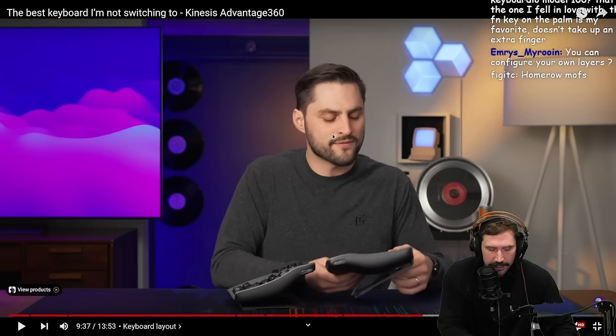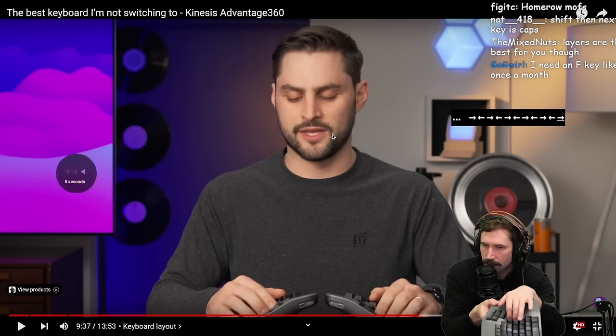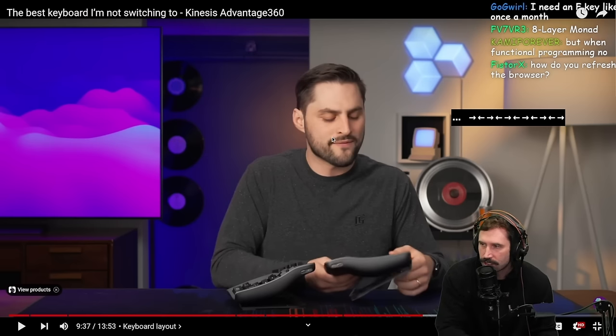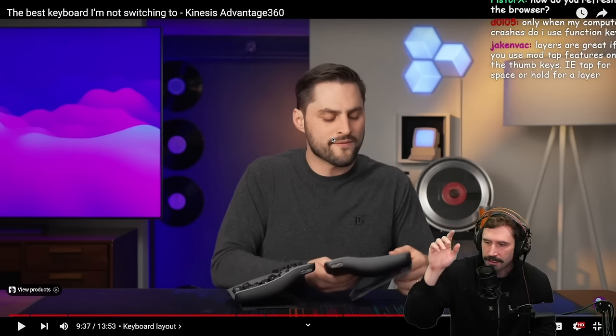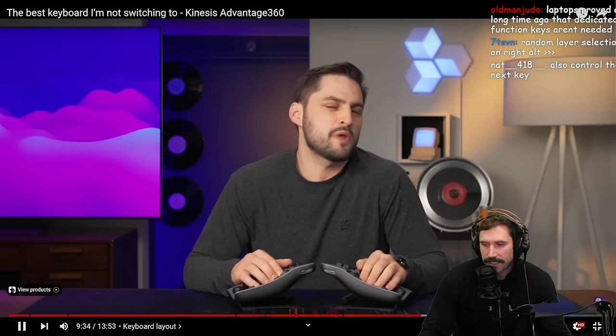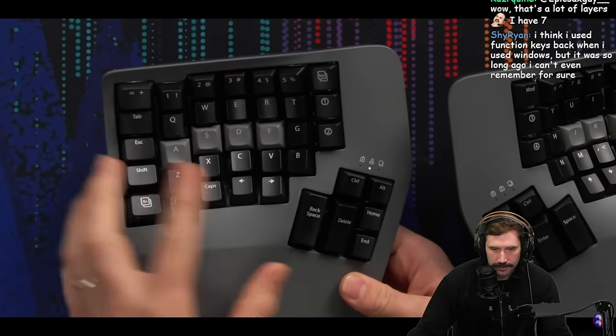Where are the arrows then? The arrows are right here. Two arrows are right there, and the other two arrows are right here on this side. So you got left and right, up and down. I use HJKL, but maybe you have arrows as well. Just maybe a couple more keys so they don't have to do things like move escape down to over here and caps over here. What were they thinking?